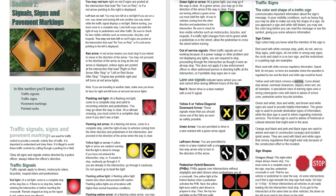Yellow used with black conveys a warning. Curve ahead, stop ahead, overhead clearances, and slippery when wet are all examples. A specialized class of warning signs uses a strong yellow/green color with black to advise of school zone, pedestrian, and or bicyclist activities. Green and white, blue and white, and brown and white signs are used to provide helpful information. The green sign is used to provide destination types of information, while the blue sign is used to inform regarding motorist services. The brown sign is used to advise of historical or cultural interests that might exist in the area.